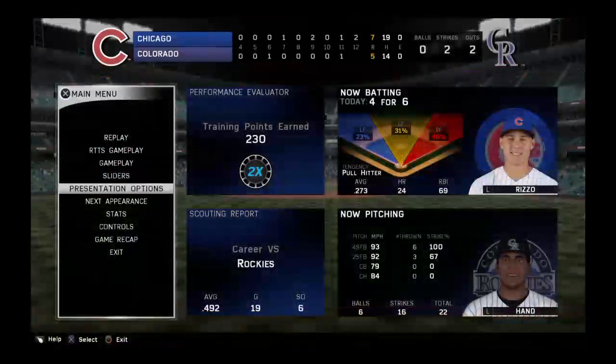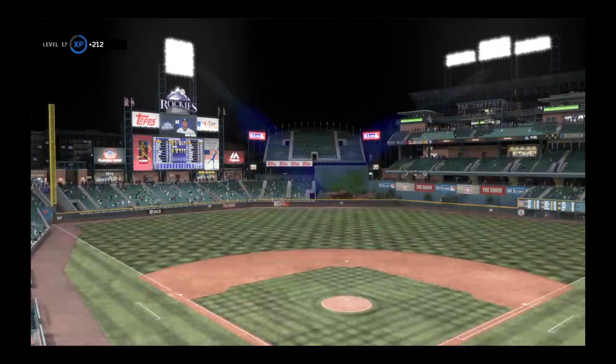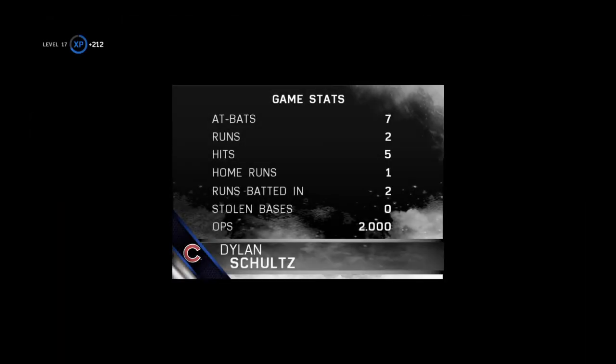Striding in and working on a terrific performance in this one, Anthony Rizzo. And we'll see if he can put together a rare 5-hit performance here.